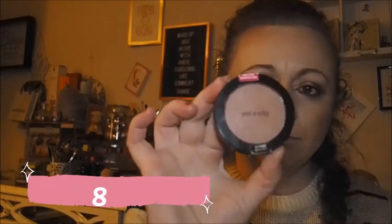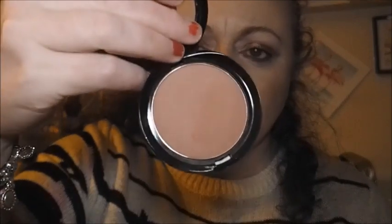So in 8th place is one I have had for a little while now. It's not been bought this year. The ones that I bought this year I will talk to you about. This one is in the shade Mellow Wine, and I really do like it. It's absolutely stunning. It's probably one of my most inexpensive blushes that I'm going to talk to you about. So we'll put that near the Kiko one. It's a very similar shade. I would say the Kiko one is just a tiny bit darker. Can you see just how similar they are?